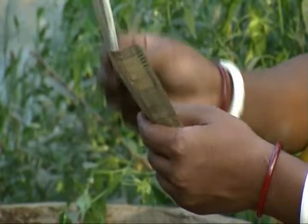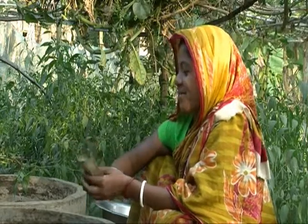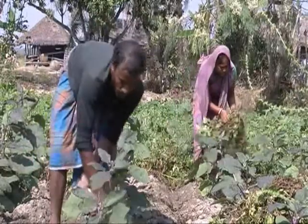It improves incomes of rural people, not only for the farmers who produce the compost, but also for those who use it.